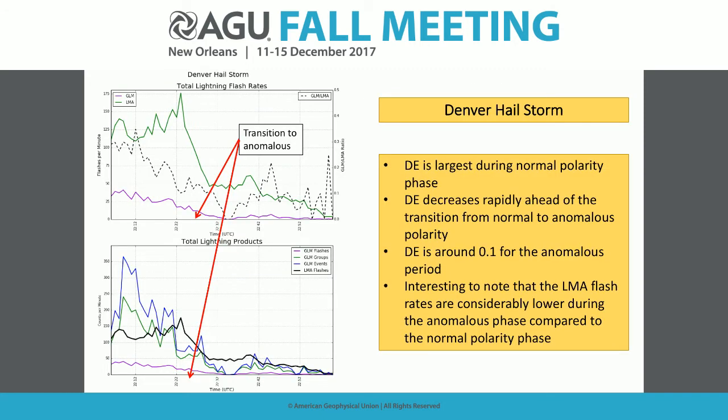Now, the flash rates in this case for the Denver hail storm, you can see that early on the detection efficiency was fairly high, and then it plummeted during the anomalous phase of the storm. The whole view of the storm later, from about halfway to the end of the panel, was very muted. There's very few sources, very few events, groups, et cetera. But the flash rates are admittedly low at that time.